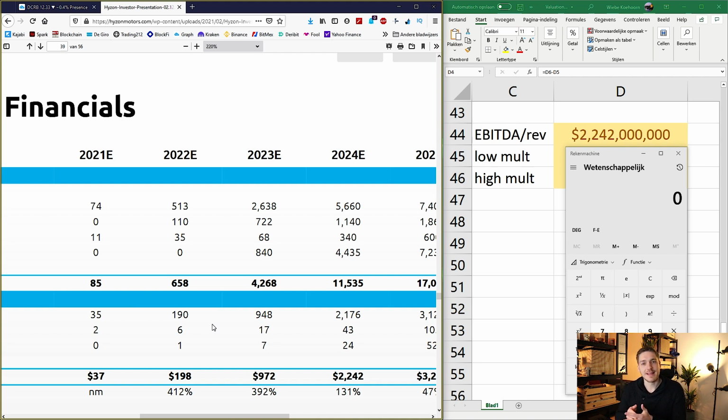And of course, keep in mind that this is projected revenue. We don't know for sure if they are going to achieve this, but it is the number we are going to be using. So we are going to be taking that $2.242 billion. We're going to plug it in our Excel sheet, and that is the first step we are going to take.